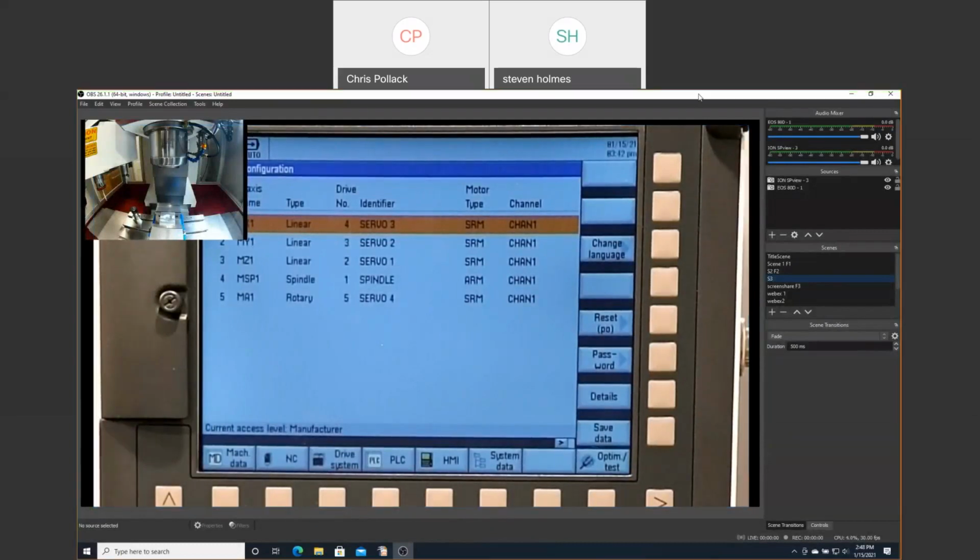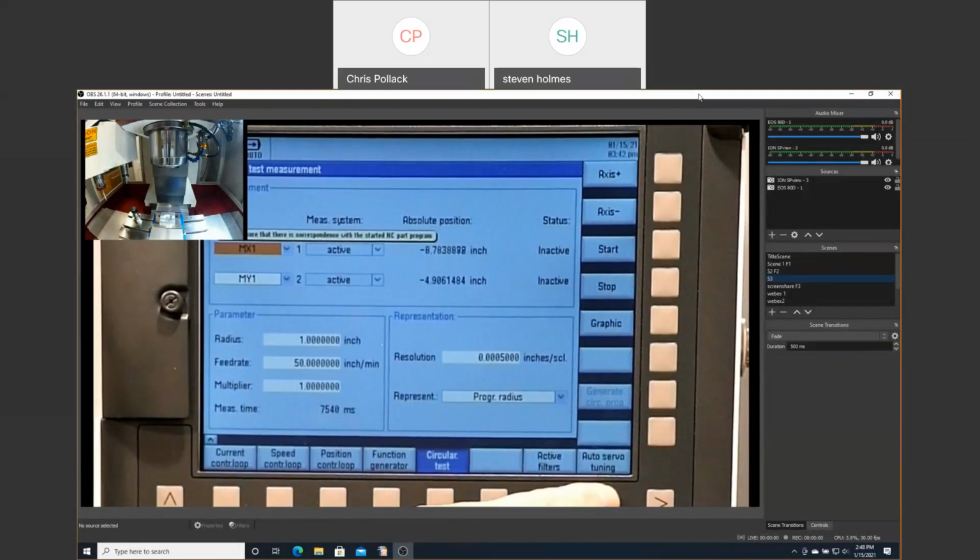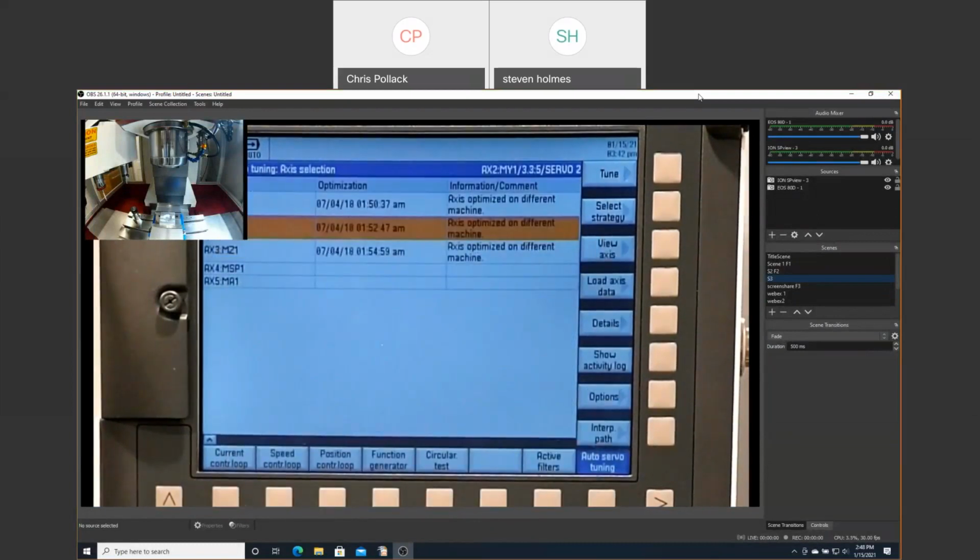No, no. Okay, so we're back at the machine. We want to start to explore the world of auto servo tuning, right? So we're going to jump back into the optimized test soft key that we were in before, and we're sitting in our circular test. Now we want to press the auto servo tuning button. This is exactly why you want to proceed with caution. If you look at my machine screen, you see axis optimized on different machine. That could be a scenario where the builder is using a standard set of parameters that they optimized on their first prototype machine, and then they're just dropping it in the production run, and they're not going through all the steps of actually optimizing every single machine by itself.